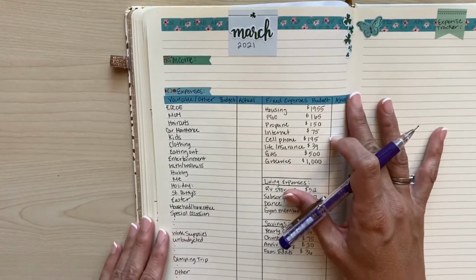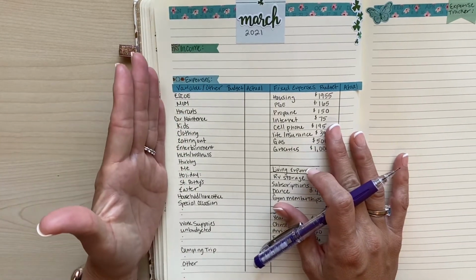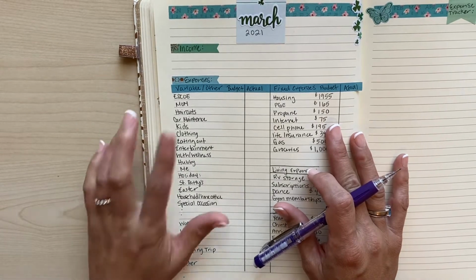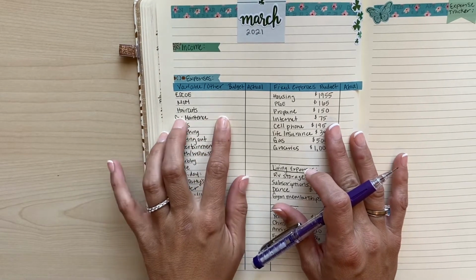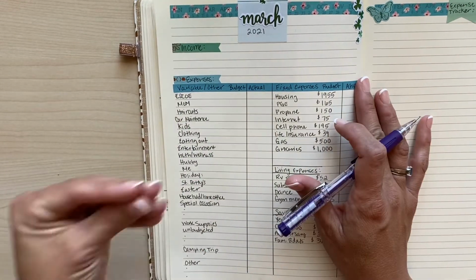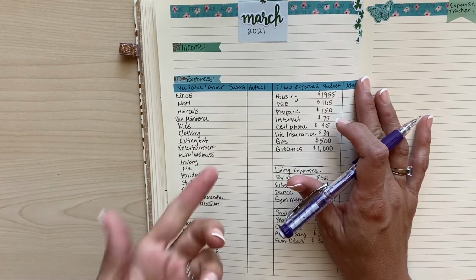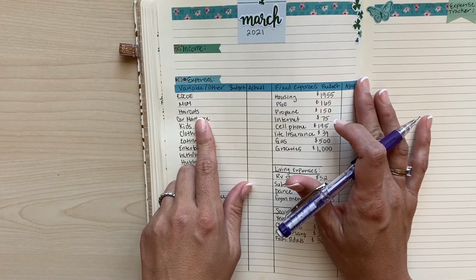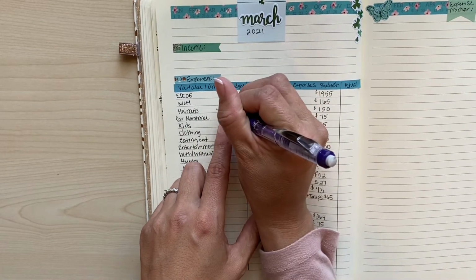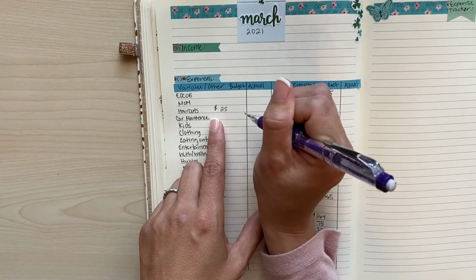Now over here is our variable and other category. Not all the time do we spend money out of these categories. But haircuts, I have started a small sinking fund for that, and I try to contribute $25 a month to that. I'm just trying to keep my budget consistent that haircuts always gets like $25 because that is something that is becoming an expense in our family. So haircuts, I try to do $25 a month to that.